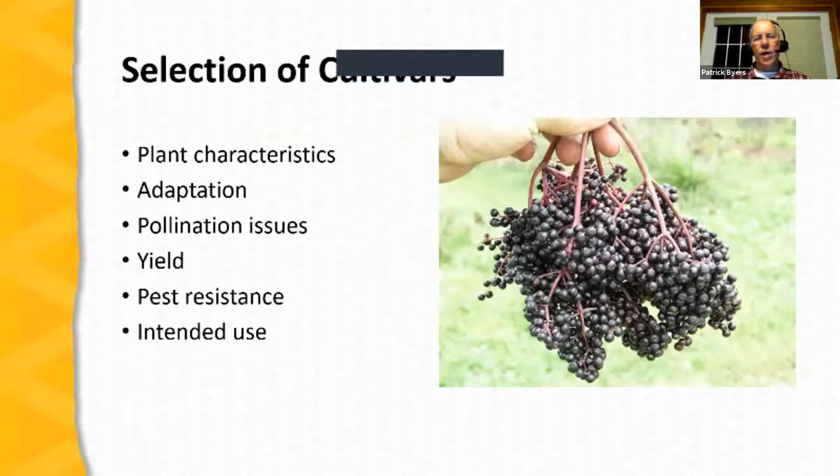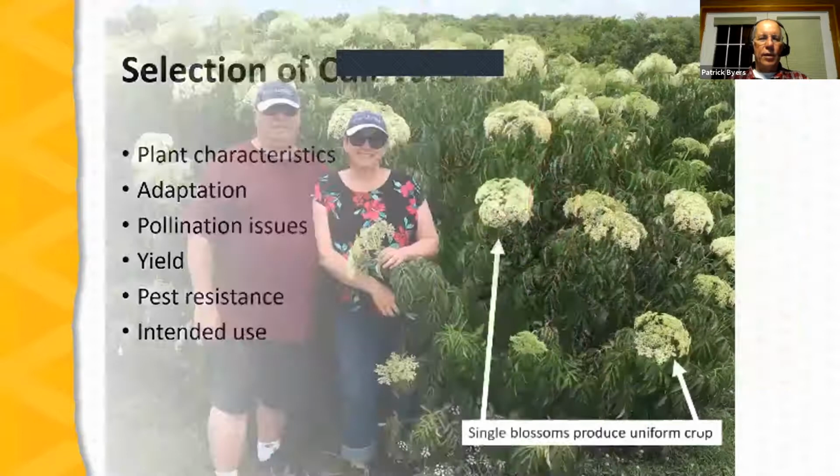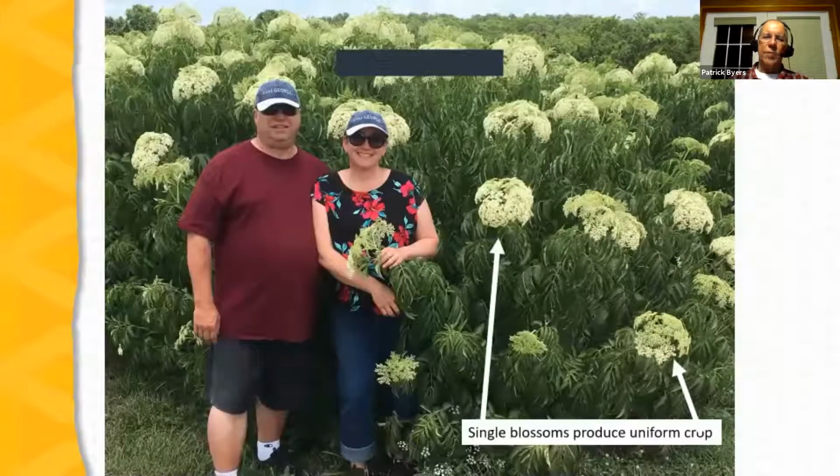Now, when we think about selecting a good elderberry cultivar, we talked about all of these things already, and they're very important, but I wanted to highlight a couple of things relative to growth habit. So here we see a couple of different types of elderberry. This first picture is Bob Gordon. Bob Gordon has one large flower cluster at the end of each shoot. And this is a nice example of what plants look like if they've been cut back completely.